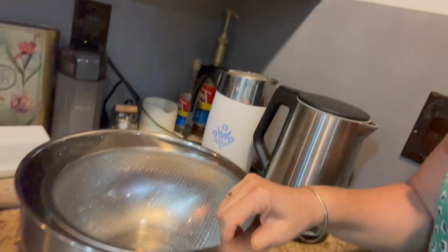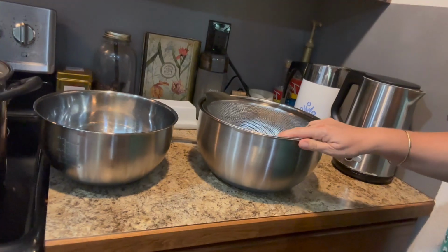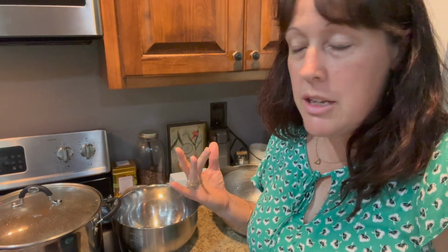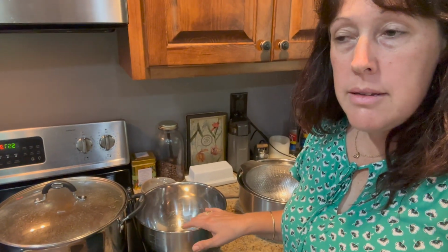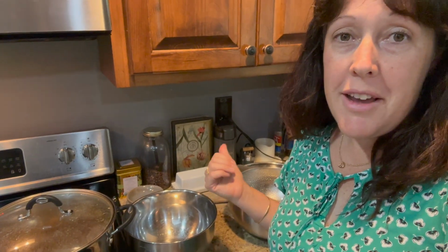I have my strainer and my stainless steel bowl. The first thing I do, and this is just my little way of doing it, you don't have to do it this way, is I scoop out the large bulky things and pop them in here, and then I'll drain the rest through the strainer.